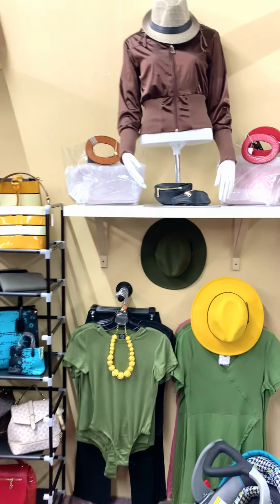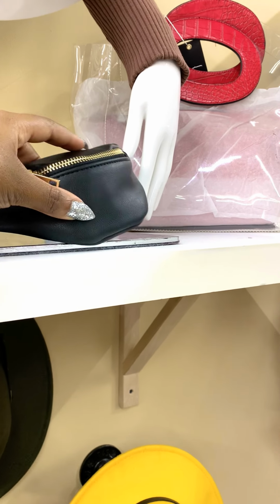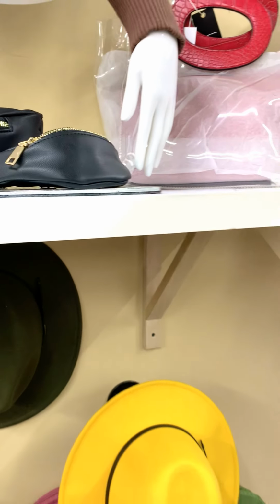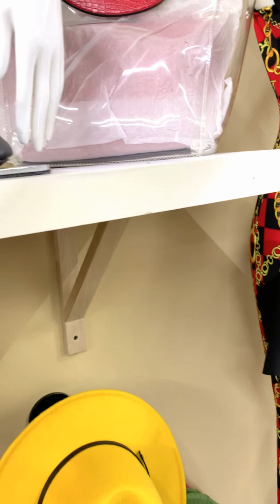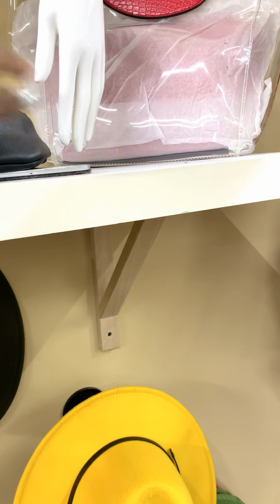Oh, I did want to show you these nice little guys over here. These are our wrist fanny packs. It actually goes on the wrist. So if you want a light day where you just want to grab some money, some keys, and go, that's your friend. Put it on your wrist and you can adjust it in the back.